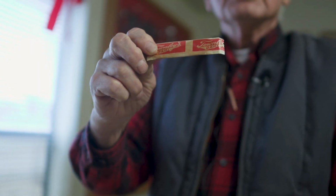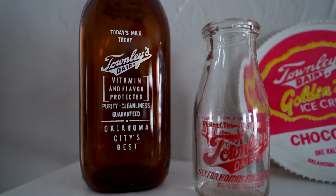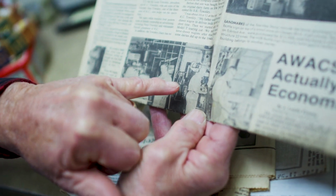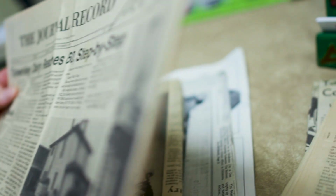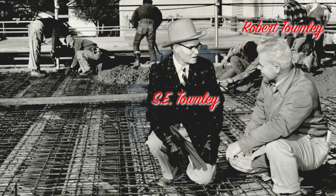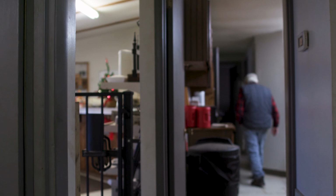My dad, he was big into advertising specialties. He had Townley everything: golf balls, pens, thermometers, calendars, all kinds of things. This is my uncle, Leon, and this is my granddad, and this is my dad. What is this paper dated? November 4th, 1981. By that time, of course, their father had passed away, and they were getting older, and they wanted someone they could trust.